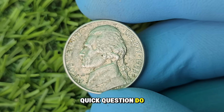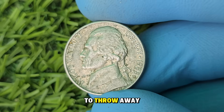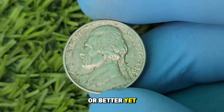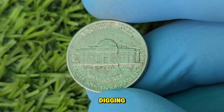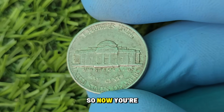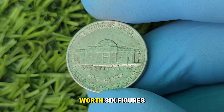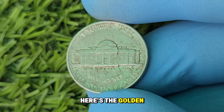Quick question. Do you still think that piggy bank you were about to throw away isn't worth checking? You might want to think again. Or better yet, grab it right now and start digging. Just don't stop watching. So now you're probably wondering, how do I know if my 1974 nickel is the one worth 6 figures? Here's the golden rule.